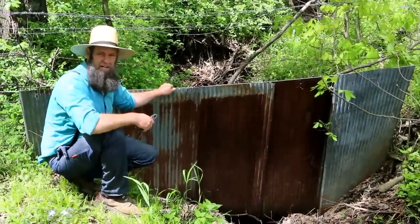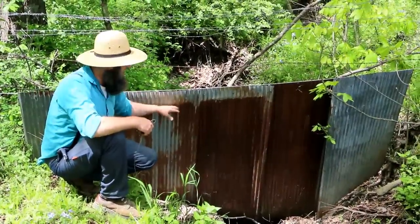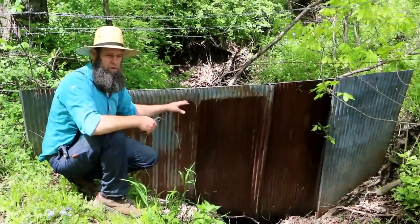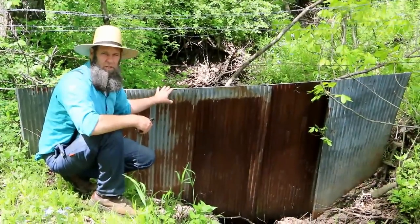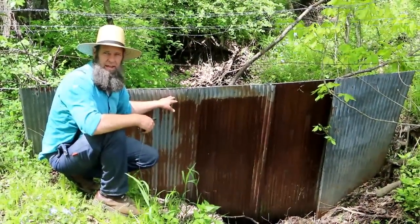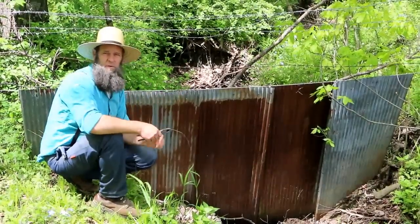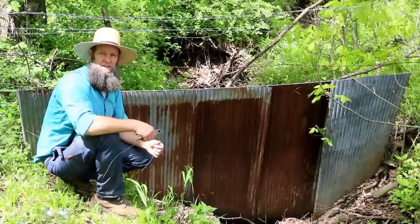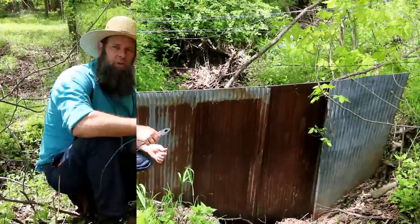Now granted, it has gotten a little loose over time probably, but I'm just not really a fan of this type of water gap system. So in the future, when I talk to the neighbor, we'll probably be replacing it. And I told you guys before in a previous video, we have a couple of other water gaps on the property that we're going to be addressing so they can be a lot more secure for our livestock.